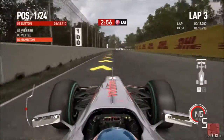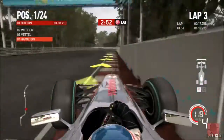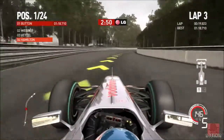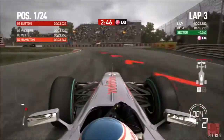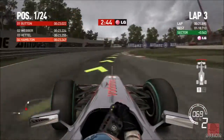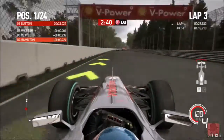Come on, just keep it tidy. Hug this wall here. That's alright. Good. Nice speed through there. Close to the wall, but did not hit it. Brake early. Right, half a second quicker. This is similar to the times I'll be doing in practice if I can keep this going.